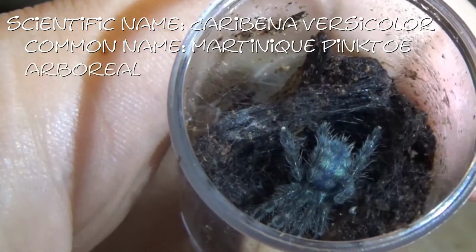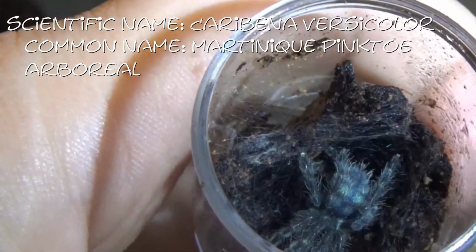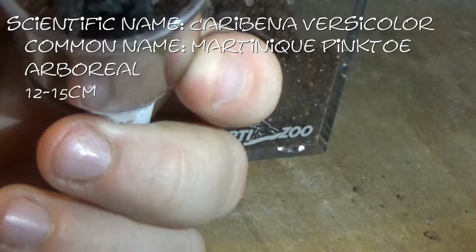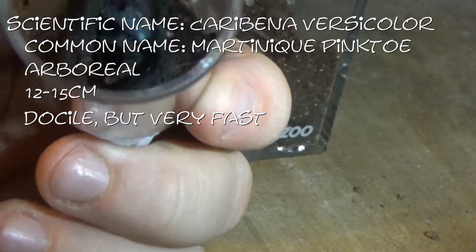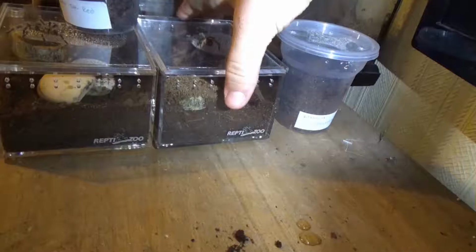These are an arboreal tarantula, which means that they like to stay up in the trees, high up. These guys are brilliant webbers. She's going to get to about 12 to 15 centimetres. They are generally quite docile, but they are very, very quick. These guys will live 10 to 12 years, males only 2 to 3 years.